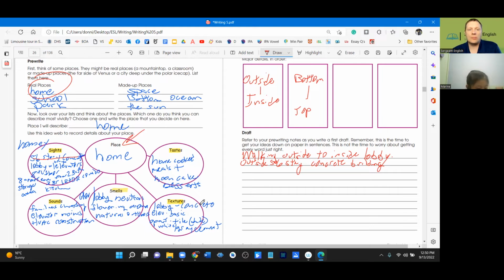The lobby smell and the texture. The lobby, okay. So there's nothing else on the outside. So we're walking into a 56-story concrete building. Then in the lobby, it is made of concrete, right? What else about being in the lobby?